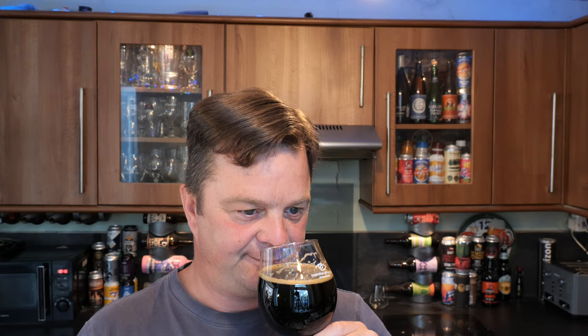Hot chocolate, but not just hot chocolate. There's a beautiful, beautiful kind of almost like a liqueur. It's got me salivating. A chocolate liqueur aroma to this beer. Oh, it's almost whiskey and rum. Caramel, cacao. Oh my goodness me, this is incredible.